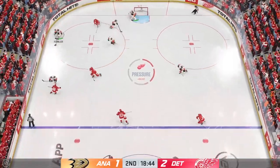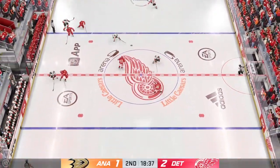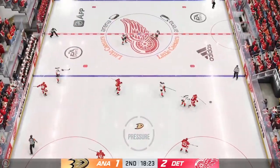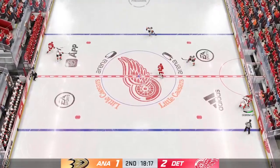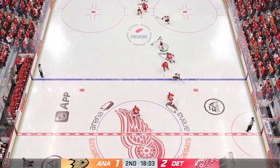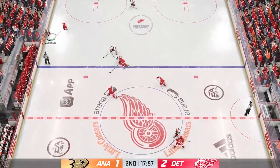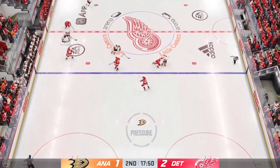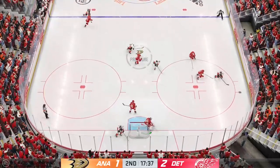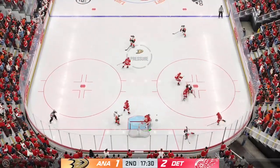Oh, what a hit against the boards! Executed perfectly, James. I mean, he can't maneuver, he's got nowhere to go, he's lined up, and then he's taken down. And now he moves it to Larkin. And that's poked away by Fowler. The Ducks move the puck in the defensive zone. Taken by Vetrano. And he loses both the puck and his balance after that hit.